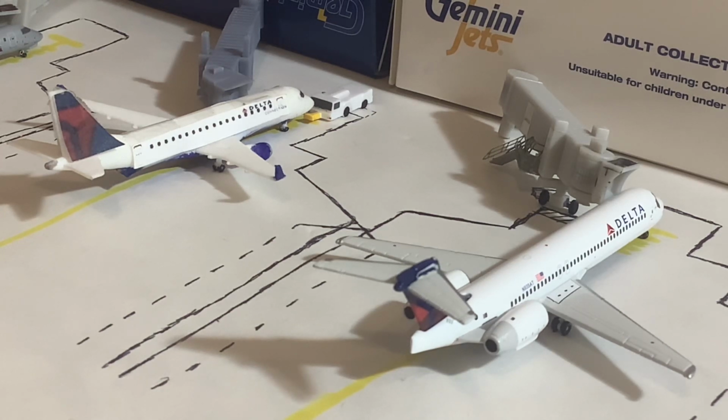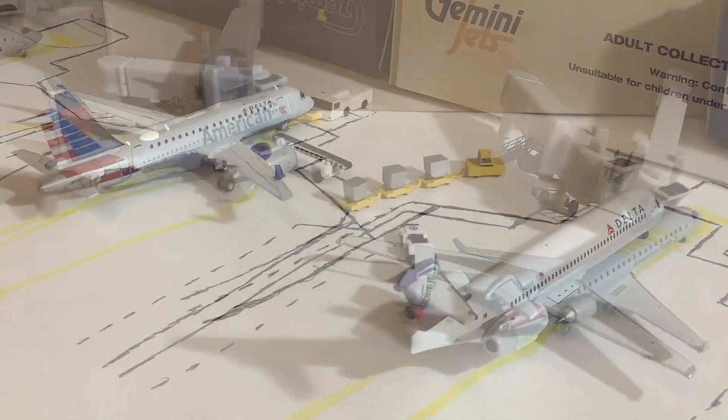So, yeah, very nice right here. Little lineup of Delta aircraft, but nothing too much more to say about these guys. But Delta very consistent here at Madison. Nothing much new to report on for them. So here's Delta, and now I'll move on to American.